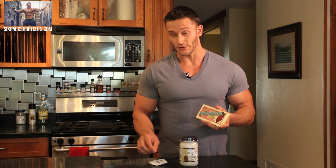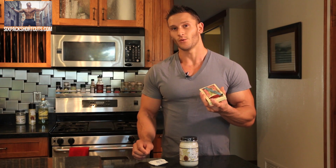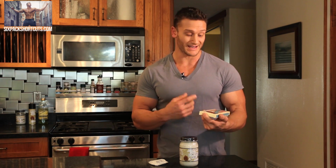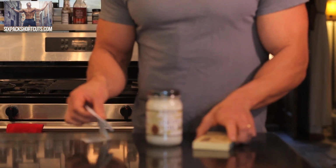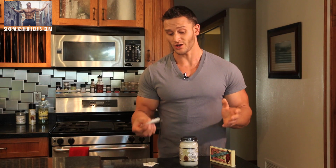Now, if you can't get past the bitter taste, one thing that you can do is melt it down. So I take this 100% dark baking chocolate, I melt it down, and I add stevia to it. That's all you have to do. You can even add some coconut oil if you want to make it a little bit thinner.